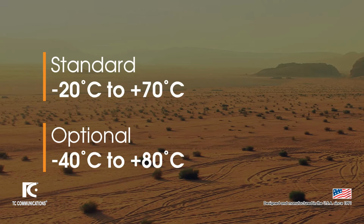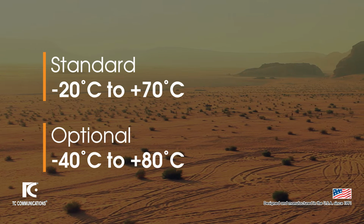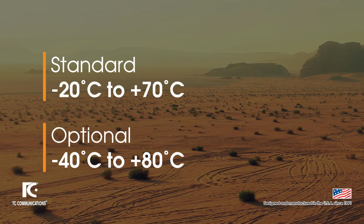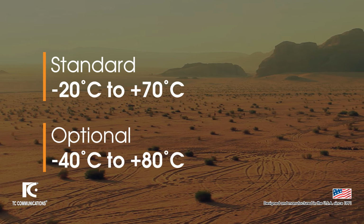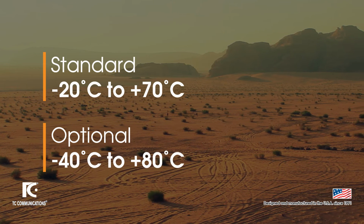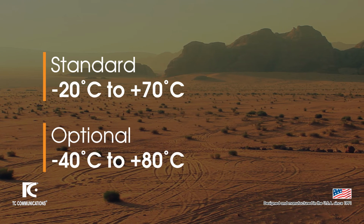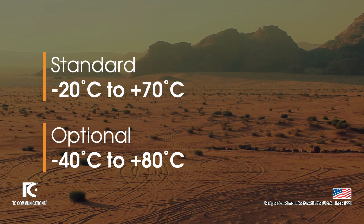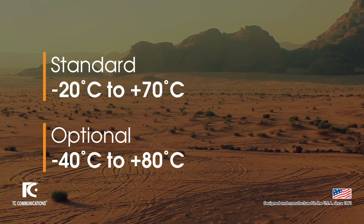It's worth mentioning that all TC Communications products can withstand a standard temperature range of -20 to 70 degrees Celsius, and an extreme temperature option is available from -40 to 80 degrees Celsius. In fact, one of our largest customers, Saudi Aramco in Saudi Arabia, prefers our Jumbo Switch for many reasons, including the fact that climate control is impossible in the area where the network resides. The temperature range and reliability has served this customer for over 15 years.